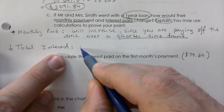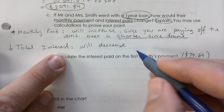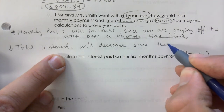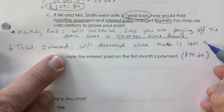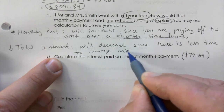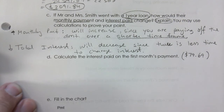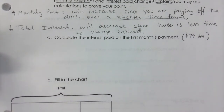And will decrease since there is less time to charge interest. That's basically the bottom line. There's less time to charge you that interest, so right, you're paying it off faster.